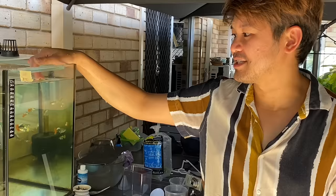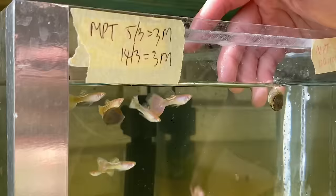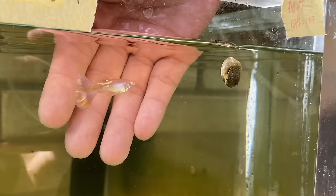All right, so we're moving on down here. This one is my metal pink, albino metal pink. You see this one? This is the baby, and this one is fully grown now. The tail is pink. I think it's very rare. Not many people in Australia have it.